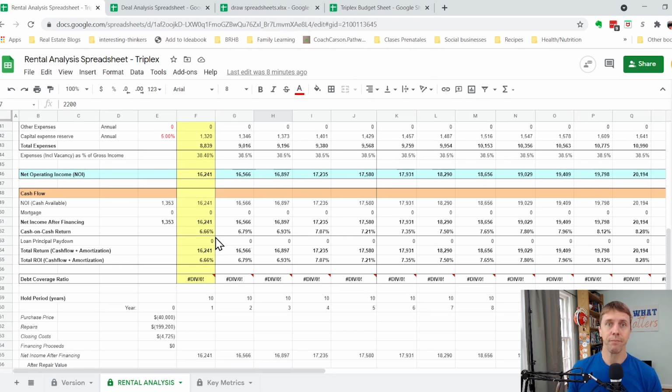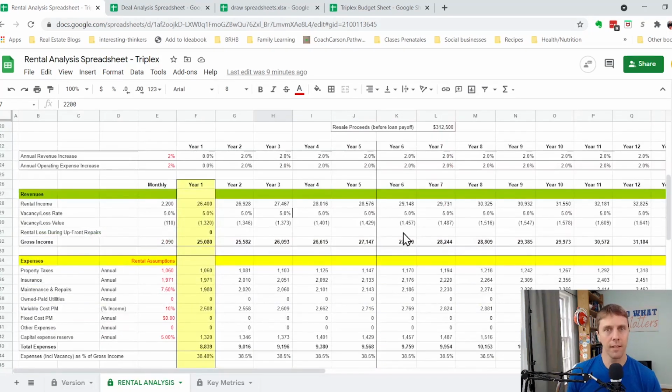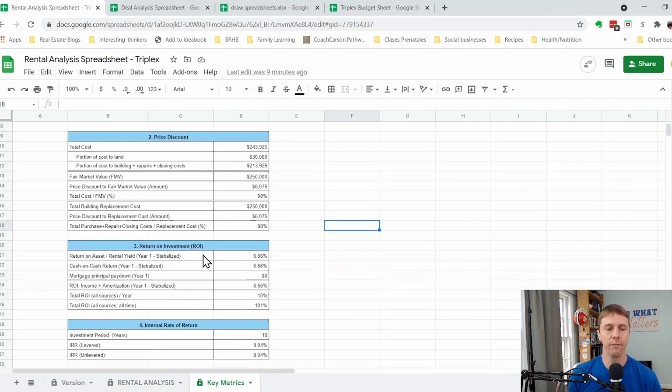That's also known as, some people call that a cap rate, or more accurately, because we had this not just the return on our purchase price, it's return on our total investment, a rental yield, or return on asset. And so those are all the kind of same number in this case, 6.66%. I'm going to show you the next screen though, let's extrapolate that out. Let's include some appreciation assumptions. What would this look like in the end?